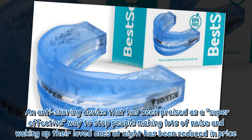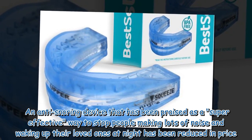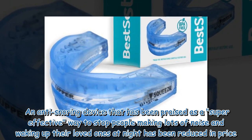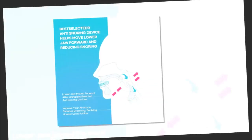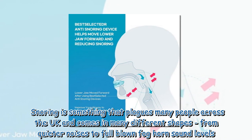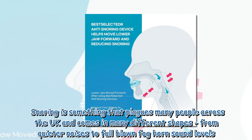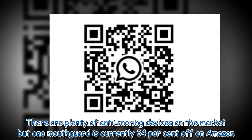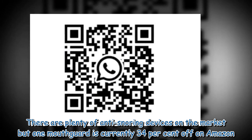An anti-snoring device that has been praised as a super effective way to stop people making lots of noise and waking up their loved ones at night has been reduced in price. Snoring is something that plagues many people across the UK and comes in many different shapes, from quieter noises to full-blown foghorn sound levels. There are plenty of anti-snoring devices on the market, but one mouthguard is currently 34% off on Amazon.